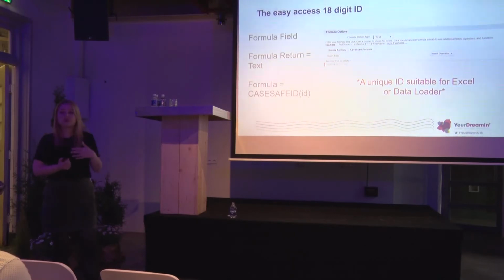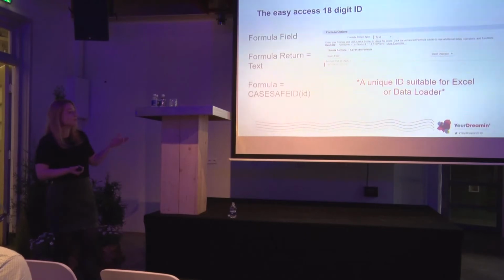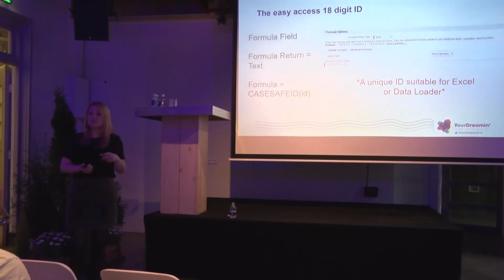I also do a lot of updating and loading with Data Loader, and again, I need the 18-digit ID, and I need easy access to it. I could get that from Data Loader, but I prefer to get it from a report. So a very simple one again: a formula field, a text return type, and the formula is CASESAFEID(Id). All that does is literally give you the 18-digit ID, which you can then put on the page layout if it's useful, or access it from reports as well.